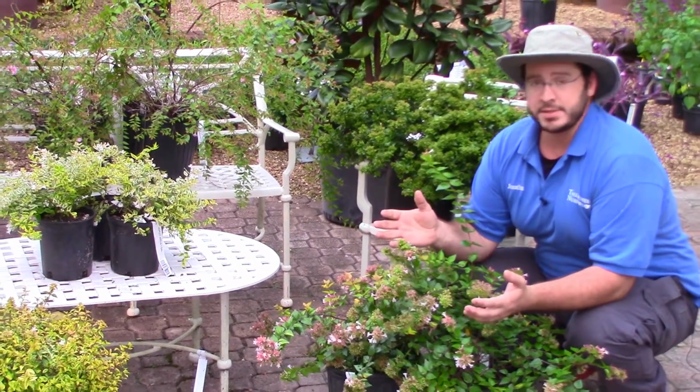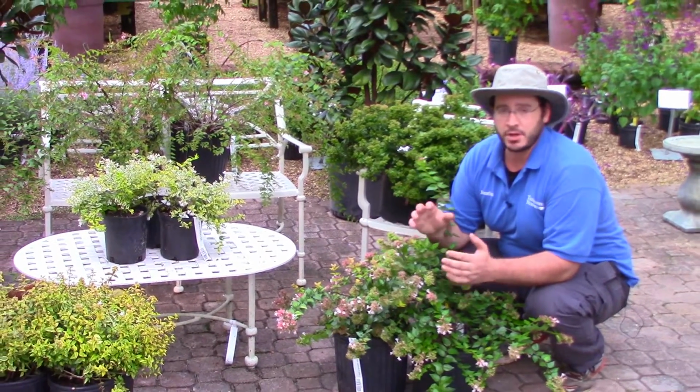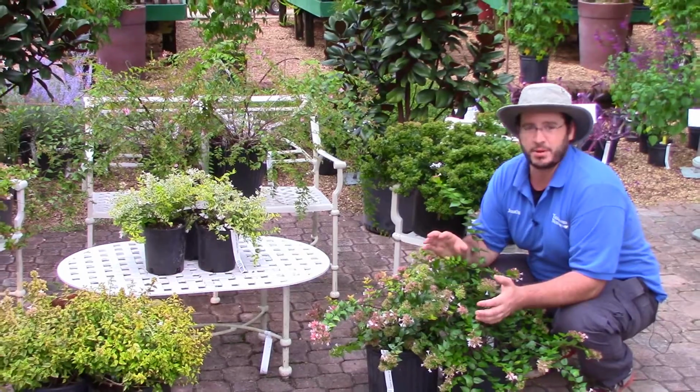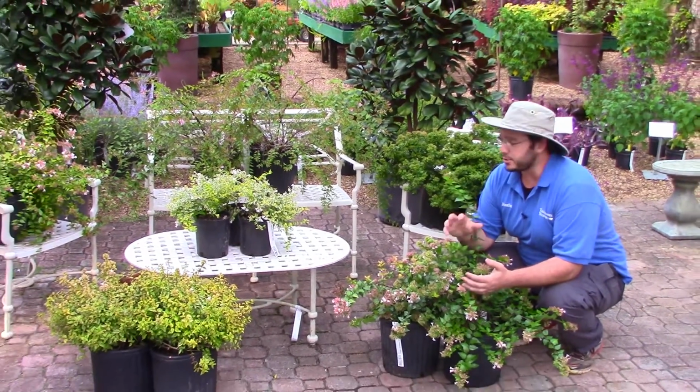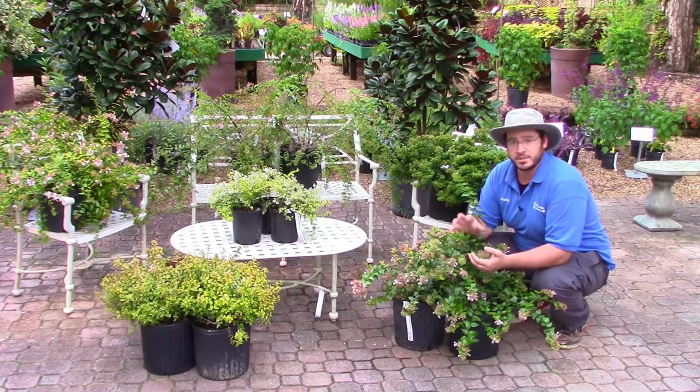So whatever your space is, there's probably an Abelia that's going to fit, and their maintenance is just so limited. They have very few pest problems, very few disease problems. They're extremely tough plants, and I just love them. Hopefully there's one that's just right for your garden.